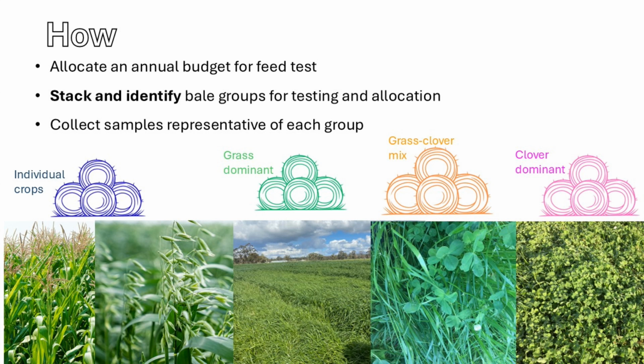Group bales according to the mother crop, crop management, and baling processing history. As the images demonstrate, you can group bales by their characteristics. You can make a stack for maize, a stack for oats, one for grass-dominant paddocks, one for legume-dominant paddocks, another for legume-grass balanced paddocks, and so on.